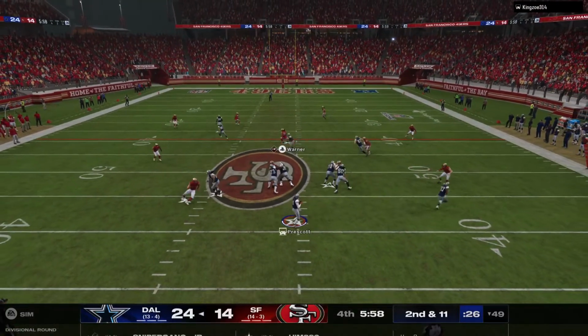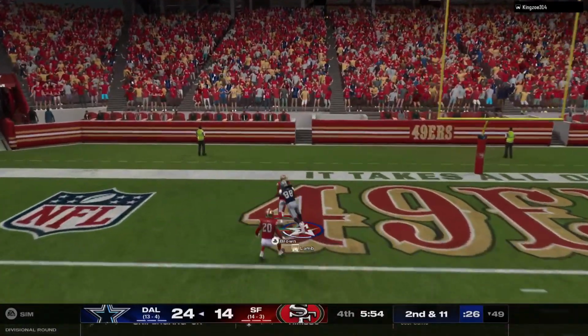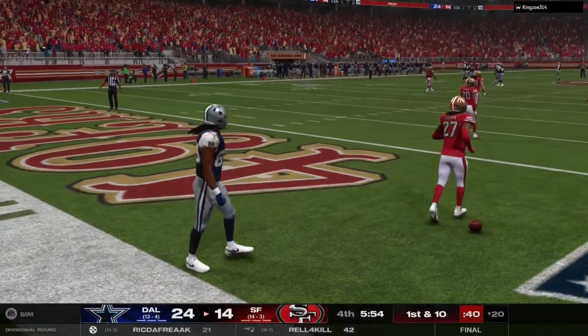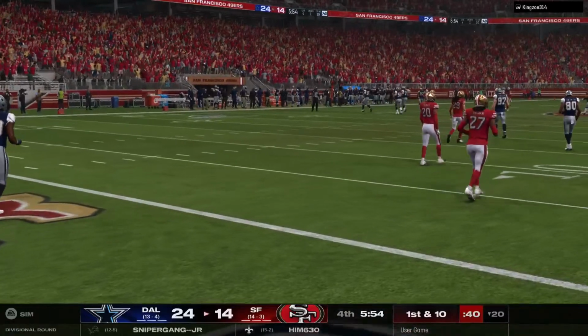Prescott. He'll take a shot for the end zone. And intercepted. Maybe the turning point they need. It's Jair Brown who's got it. And the 49ers are right back in this football game.